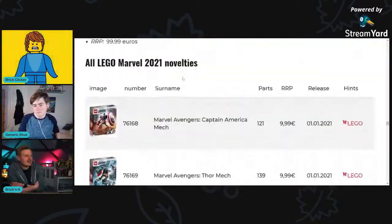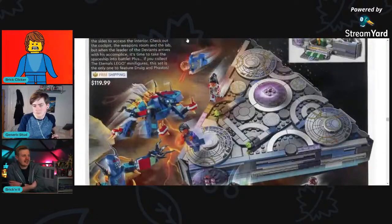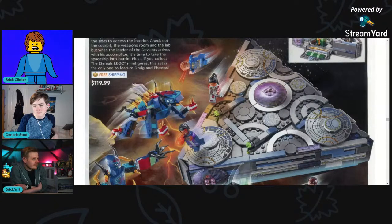We have the Eternals sets. These are now coming. I love that Dorito one. That is wicked. I think this looks cool. So these are coming in October now, of 2021. So quite a while now, which is annoying. We've got to wait a long time.